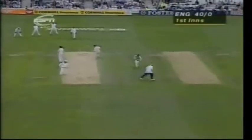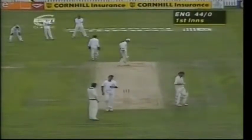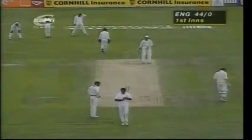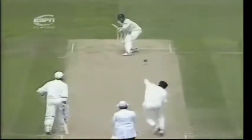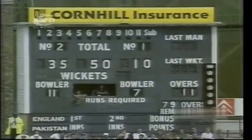That's another good shot. No one at mid-on, so anything straight down the ground is worth plenty. It's a long chase. Four runs. Michael Atherton's first boundary of the morning takes England to 50. Good shot.